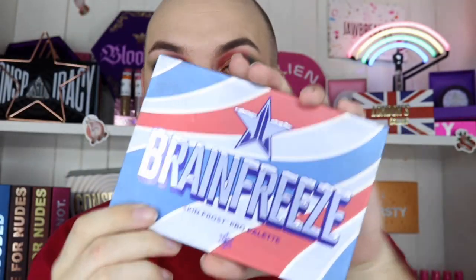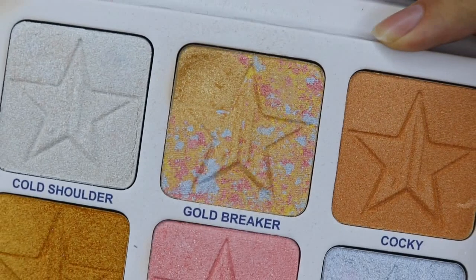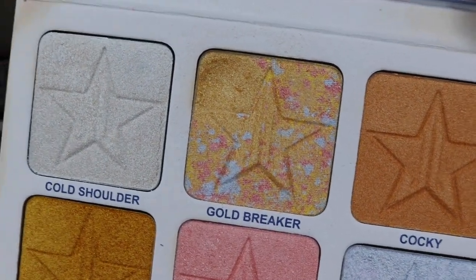I'm gonna go in with Brain Freeze for highlight. And you guessed it, we're gonna go in with the shade Goldbreaker. This is just my favorite gold highlighter that he's got in this formula. It's so good. Let me just pop this all over my cheeks. Oh, it just melts into your skin. Oh yes, it's so good. I would literally buy this palette again just for this shade. Oh, it's stunning. I also think it would suit every skin tone. Goddamn.